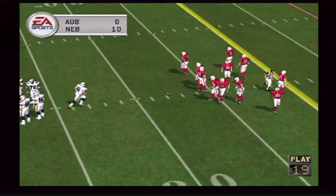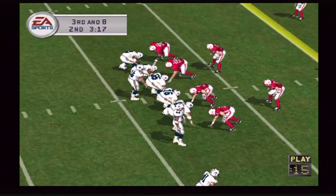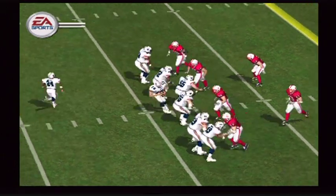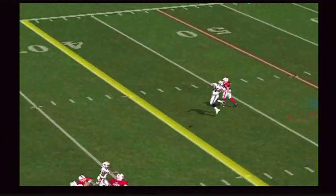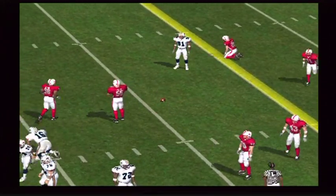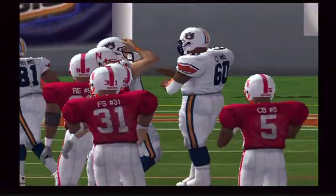It's third down and 8 to go. Ball on their own 32. The Cornhuskers bring in the nickel package. Drops back to pass. He's in trouble. He throws it. Incomplete. That brings up a punting situation. I'll tell you what, this defense did a heck of a job that time to hold them to 3 and out.